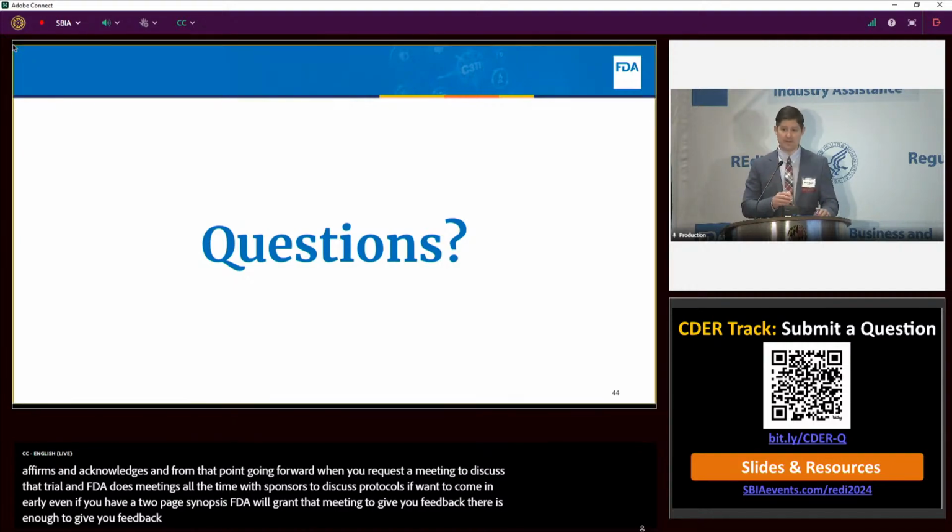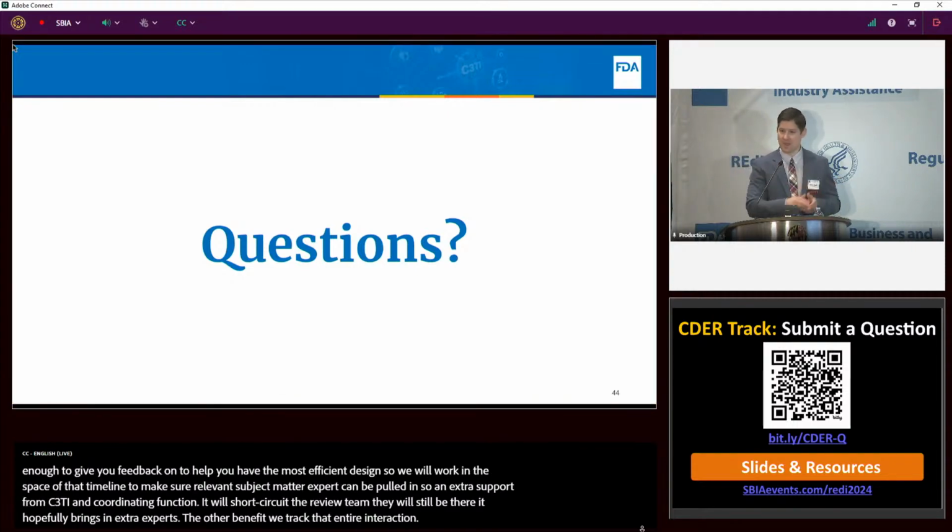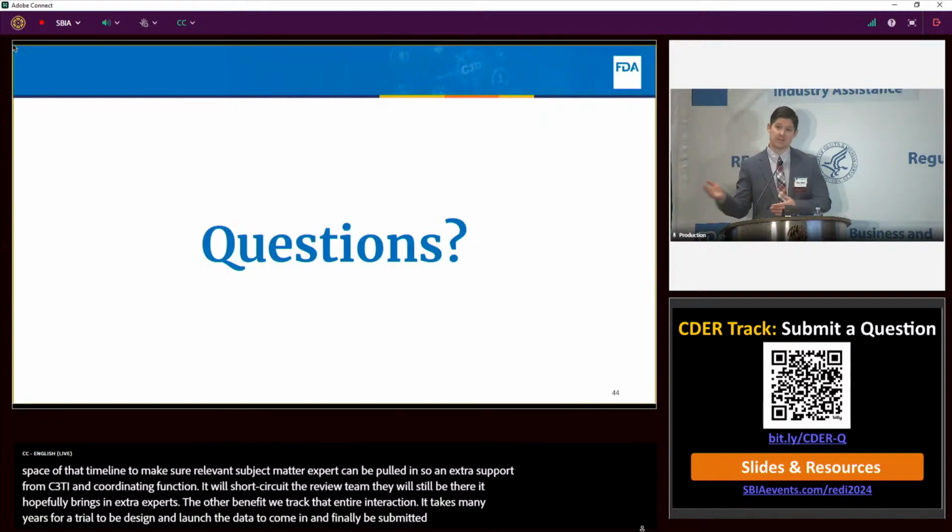The other benefit is we'll be tracking that entire interaction. It takes many years for a trial to be designed and then launched, and then the data to come in, and then finally be submitted and so on. So C3TI will hopefully have a record alongside of the regular records that are already going to be in place to help ensure that all the subject matter experts are aware and are facilitating throughout the way.